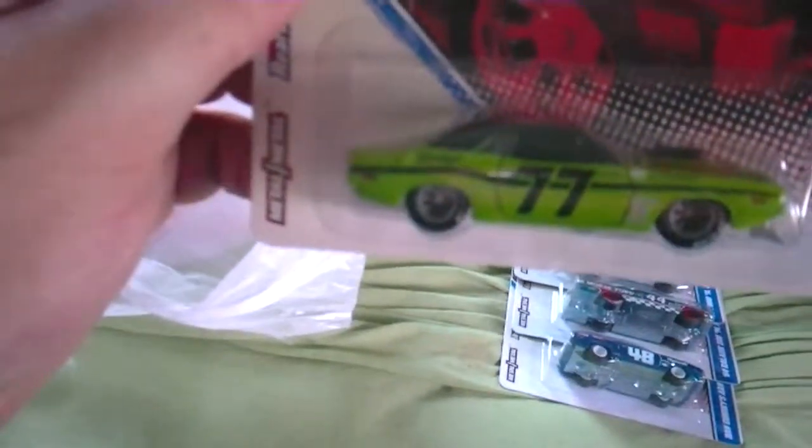This is Sam Posey's number 70 Dodge Challenger that ran in the Trans Am series alongside the number 48 car there. These are both from the Trans Am series, and both very, very cool cars. I'm very happy I found these, because I decided to start collecting them, and of course a lot of people are already buying them up.